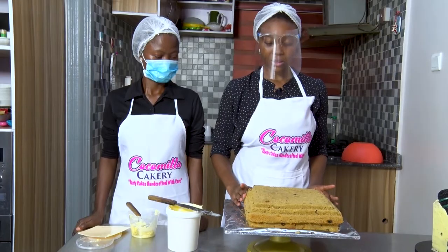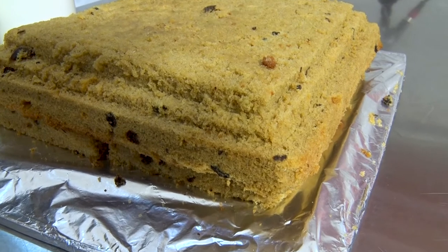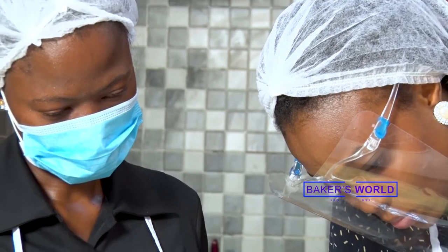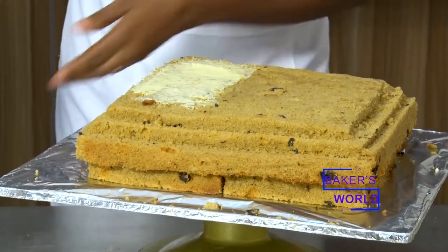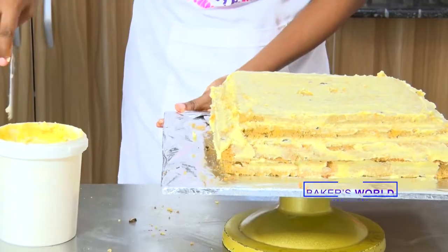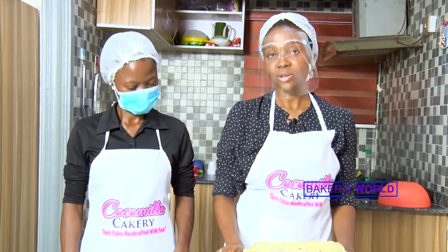After baking the 12 inches square cake, I used a serrated knife to carve out these steps that you're seeing. So now I am going to quickly crumb coat this cake now. So I am done with cutting the 12 inches square cake.